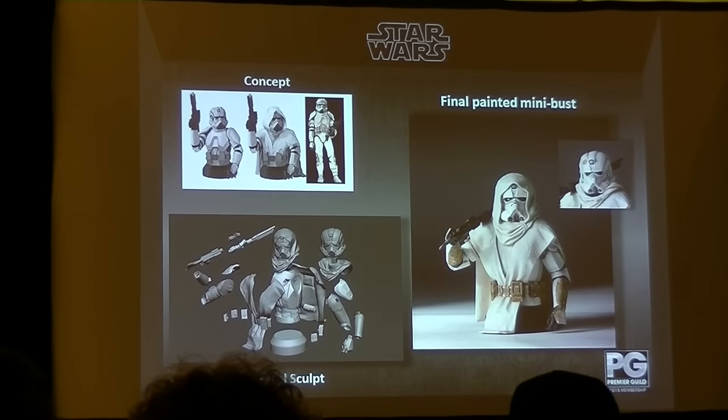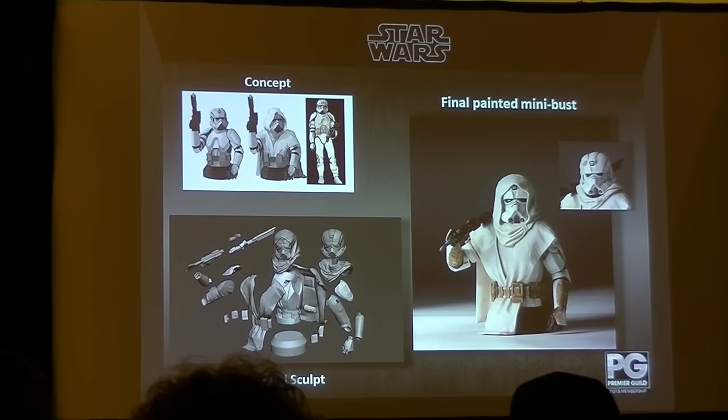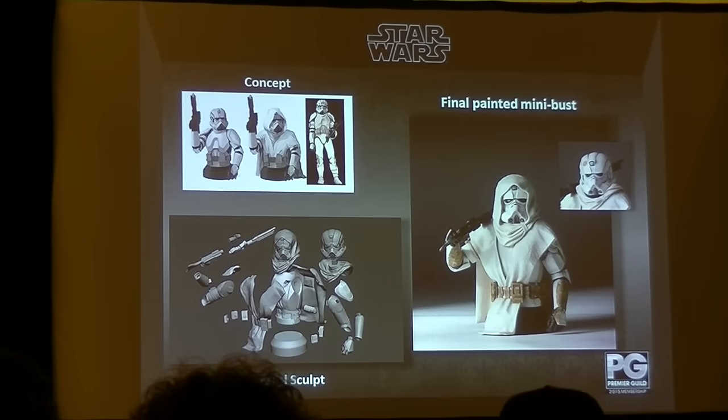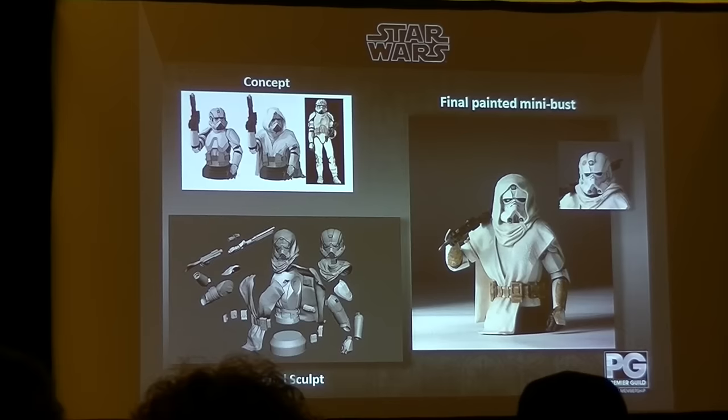Put the rifle over his shoulder. And this shows the digital sculpt stage, which involves a lot of pieces coming together. And then the final piece, which has the hooded helmet and the unhooded helmet, you can switch on and off.